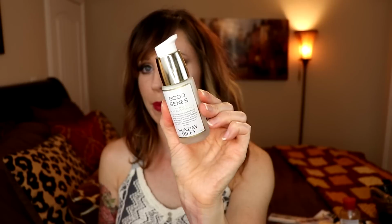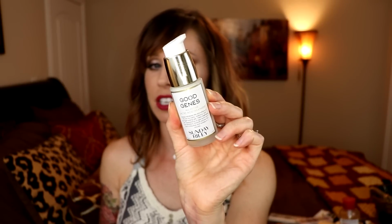This is a repurchase for me, the Sunday Riley Good Genes. I like to use this in the daytime. This has lactic acid in it, which is an AHA. AHAs seem to do really well with my skin. My skin really likes lactic acid. It doesn't break out from it. I don't get irritation from it. I incorporate this in my daytime routine. It just helps visibly reduce signs of age, fine lines, wrinkles. My skin looks clearer and brighter, and it's just a really nice product.